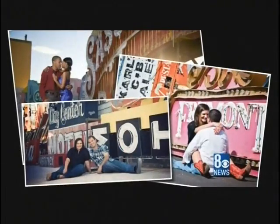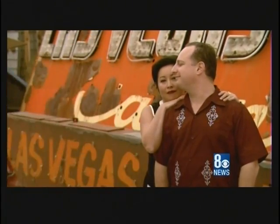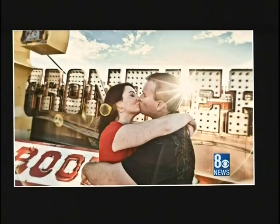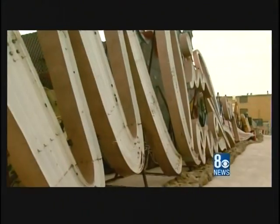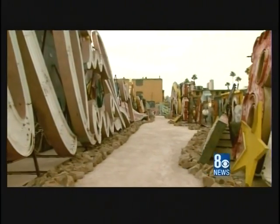Pose for pose, photographers use the colorful backdrop of neon signs to tell the story of a couple, but also of another time. We wanted something that was classic Vegas, that really made us go back in time, this sort of very nostalgic location. Using things like the old Frontier sign or the front of the La Concha, Las Vegas photographer Scott Jason says the museum provides a very special medium. The Neon Boneyard's a different place. You can't get this anywhere else.